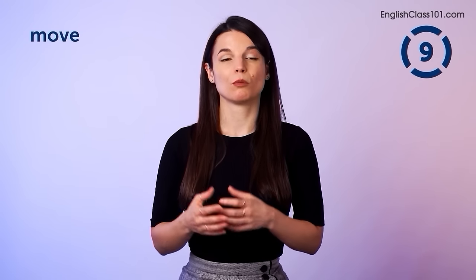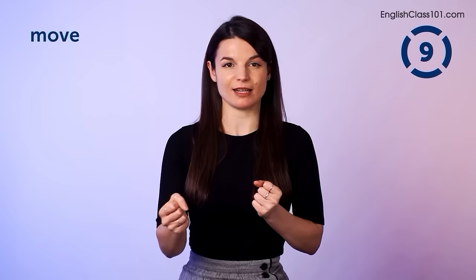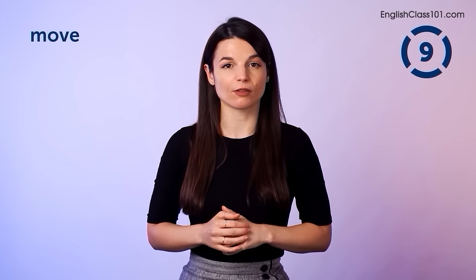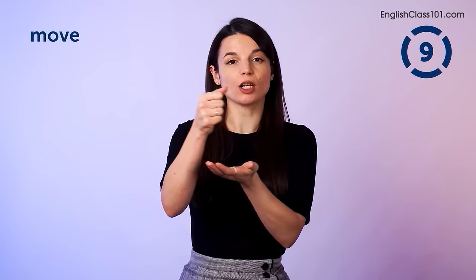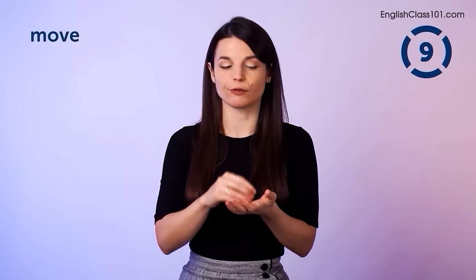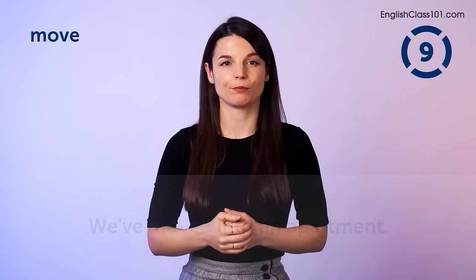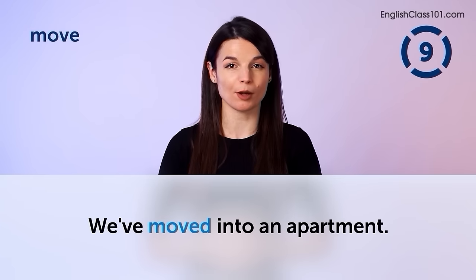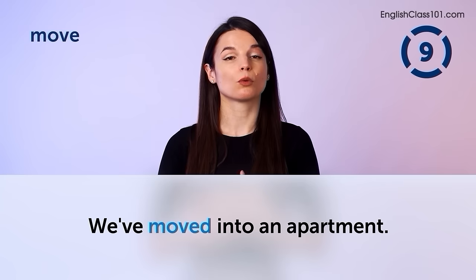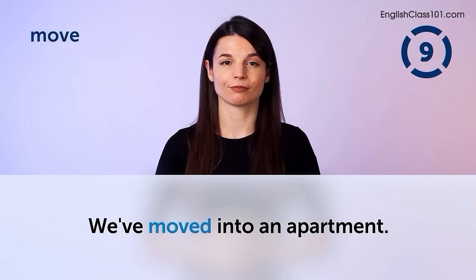Move. To move can have a couple of different meanings. We can use it to talk about our body motions. We also use this verb to talk about changing your residence, changing the place where you live. We use the verb move to talk about going to a new place to live. Here's an example. We've moved into an apartment.